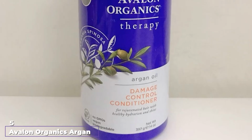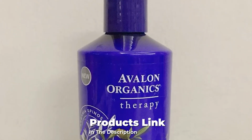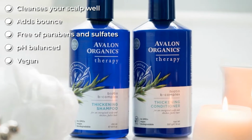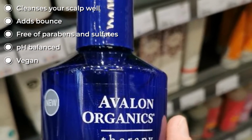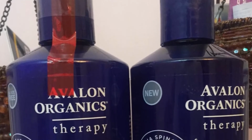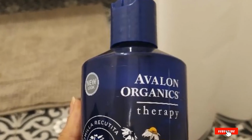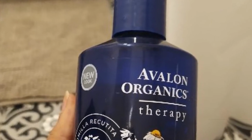The number 5 position is held by Avalon Organics Argan Oil Damage Control Shampoo. If you are looking for a product that can repair dry and limp hair, this shampoo is the go-to product for you. It is formulated with organic ingredients like argan oil, jojoba oil, calendula extracts, and quinoa proteins. These ingredients nourish the hair shafts and lock in moisture to give radiant shine to your hair. It curbs signs of aging like dry and brittle hair. Besides softening, it also protects your hair from UV rays and other environmental pollutants. It promises to leave your hair feeling soft and manageable.